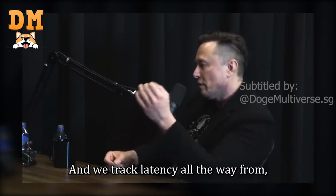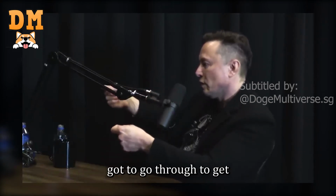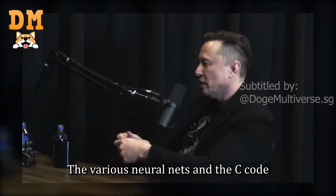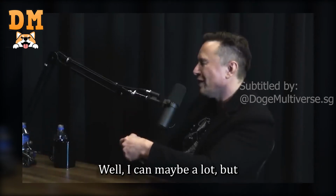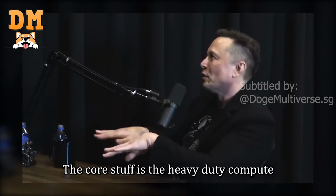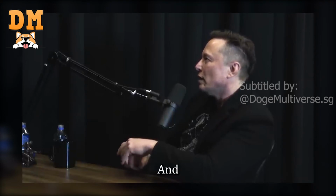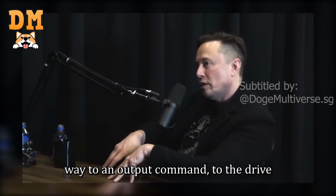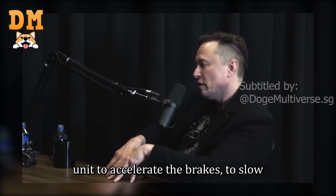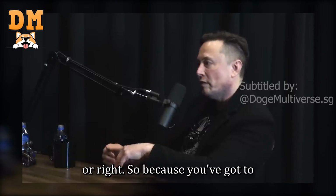And we track latency all the way from photon hits the camera to all the steps that it's got to go through, the various neural nets and the C code, and there's a little bit of C++ there as well. Maybe a lot, but the heavy duty compute is all in C. And so we track that latency all the way to an output command to the drive unit to accelerate, the brakes to slow down, the steering to turn left or right.